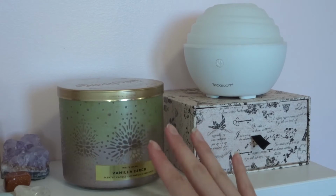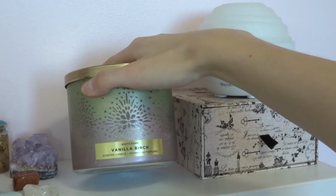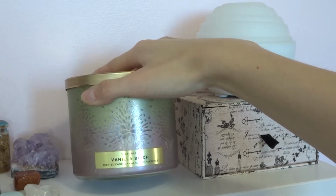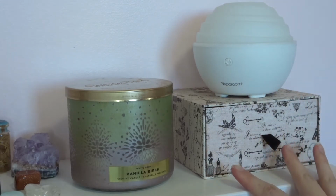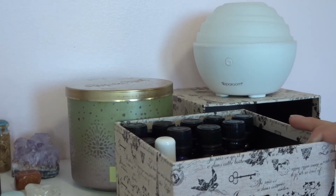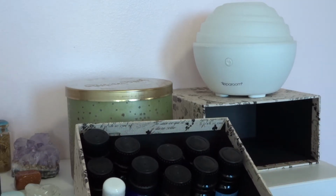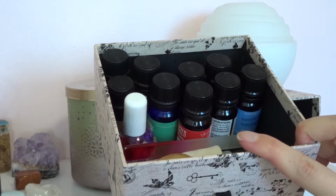And then off to the side here, this is just the candle I'm burning at the moment. It's actually my favorite scent that I've ever burned, the vanilla birch. So good, smells amazing. That is my diffuser, and it sits on top of my little storage box that has all of my essential oils in it. Honestly, it's really more for ambiance than anything else. So, got my little essential oil collection here, some nail care stuff, etc.